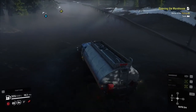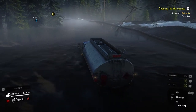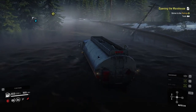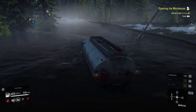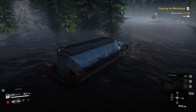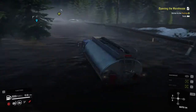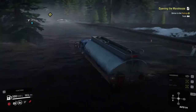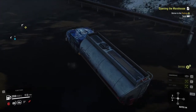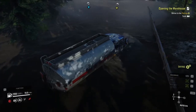Haven't we driven on a surface like this before? And that too in the recent map, which was, I don't know what the map is called. But anyway. So, I have to go there. Am I making any progress? I am making progress. Although my truck is submerged. Partially submerged.